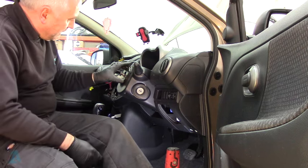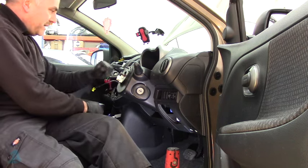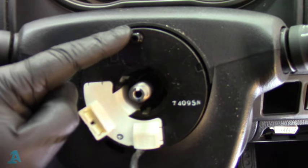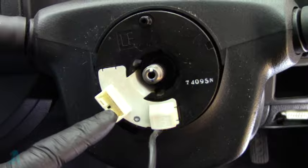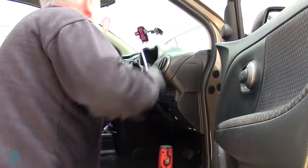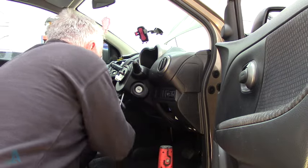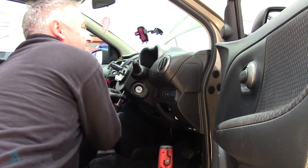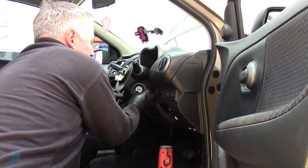Good, so we are left with our clock spring. You'll notice this pin just here is in the 12 o'clock position. The plug is down here, say the 7 o'clock position. Right, now for the cowling, it's got to come off. Steering wheel, just pull the lever, lower that down. Got some Phillips screws. This piece here just pulls off.